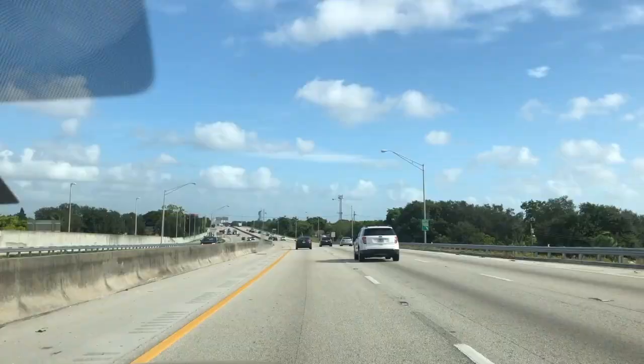Where are we going? To the boat show. To the South Florida boat show. To the fall South Florida boat show in West Palm Beach. Check it out and see what all the hype is about. Let's go check it out.